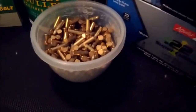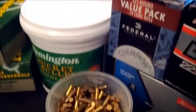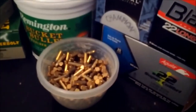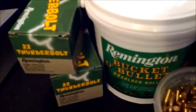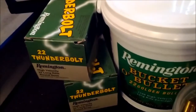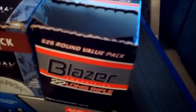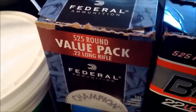And the Golden Bullet, Bucket of Bullets, about 20%, maybe 15% stovepipe in there have failures to eject. But all in all of these rounds, I'm not gonna throw any of them away. Obviously, I think I'll keep them. Those are the best. Undoubtedly, 22 Thunderbolts are the best. If you want to trade, we can trade. I'll trade you Federals or Blazers for your Thunderbolts. 1-to-1 value there.